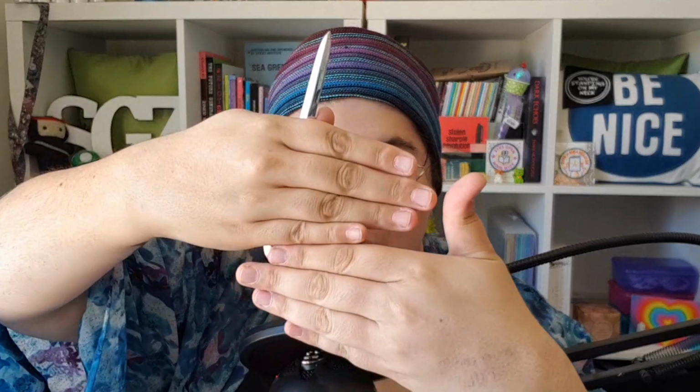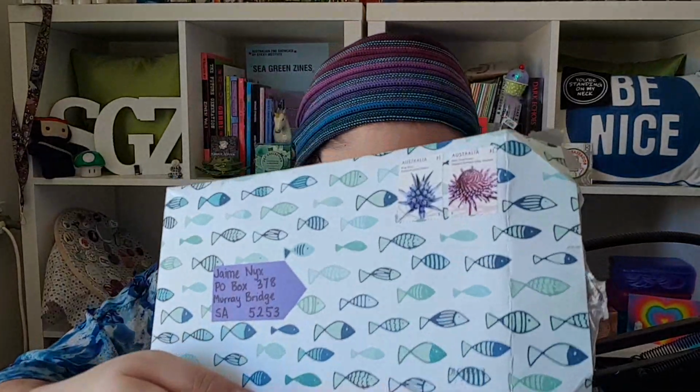Ooh, this one's well sealed. So I might just do edge up, cut, and back. We'll see if that works out in the editing. Okay, this was well and truly nice and secure. And now I've got it open. There we go. Ooh, I really do like this fishy paper.